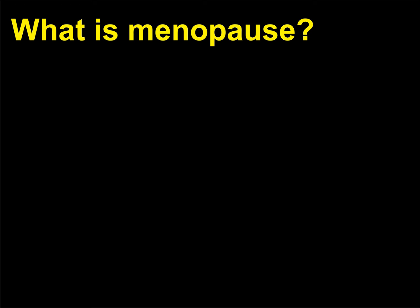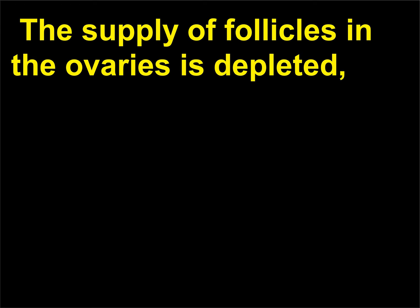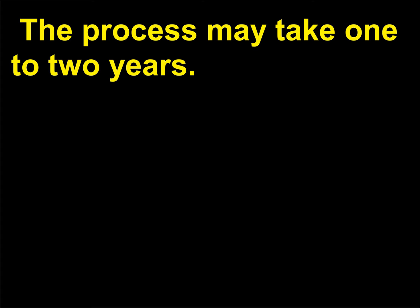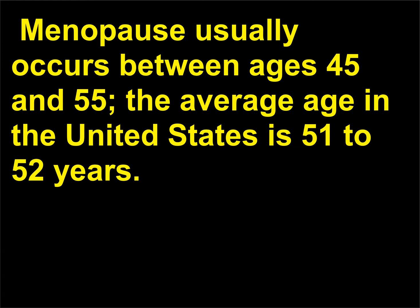Menopause is the cessation of ovulation and menstrual periods. The supply of follicles in the ovaries is depleted, increasing the amount of follicle-stimulating hormone, FSH, while decreasing the amount of estrogen and progesterone. The process may take 1 to 2 years. The years preceding the final menstrual period are known as perimenopause. Menopause usually occurs between ages 45 and 55, the average age in the United States is 51 to 52 years.